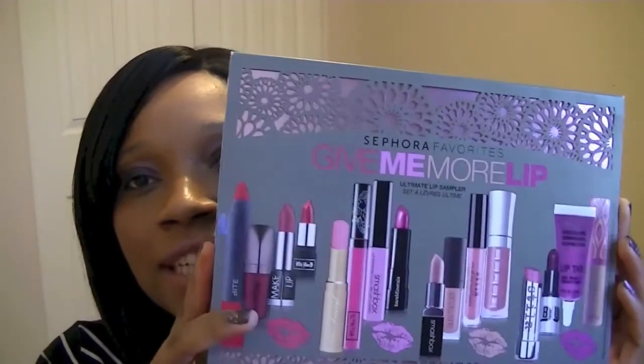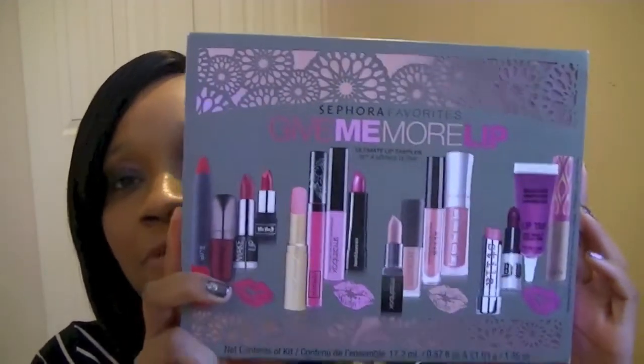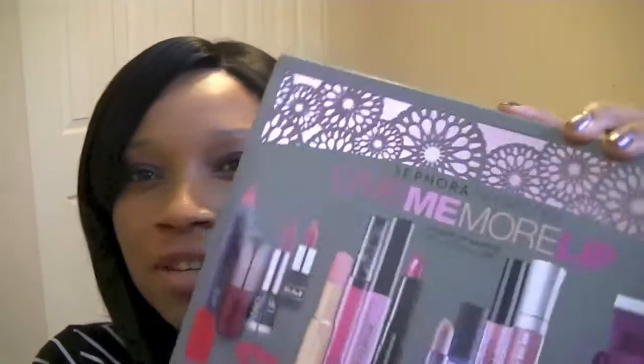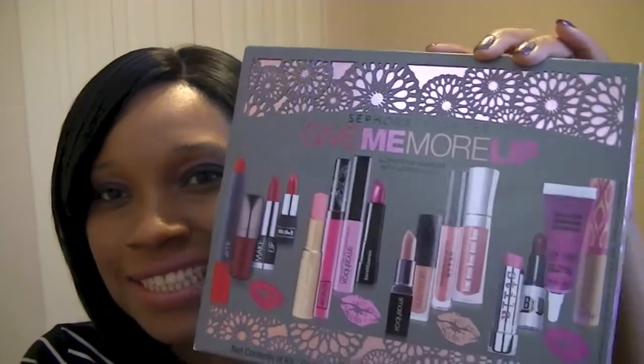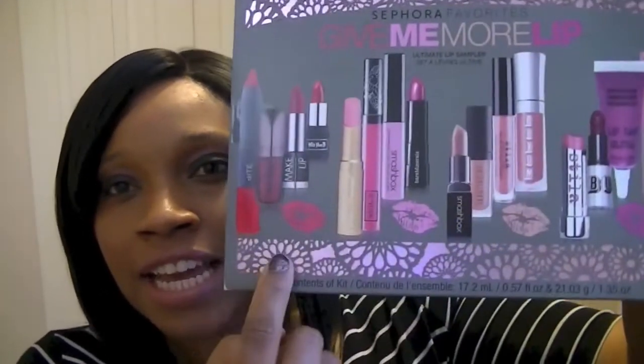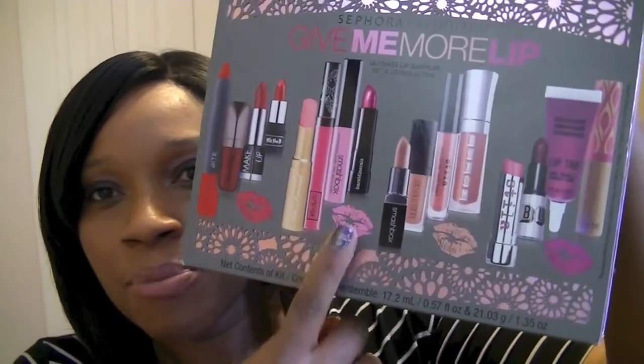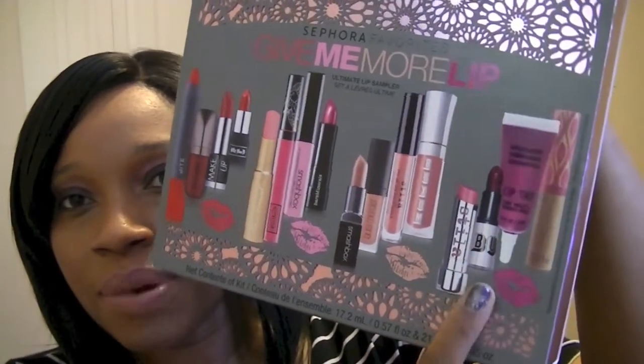I love the fact that you get to sample so many different brands, so many different colors, and this was $71 in Canada for 16 samples. The thing I like about it is that you got so many different colors. You have red lips, pink lips, nude lips, berry lips, and I get to try all these top brands. So whoops, it comes like that. The top just slides off. I'm sure you've seen it on YouTube already.